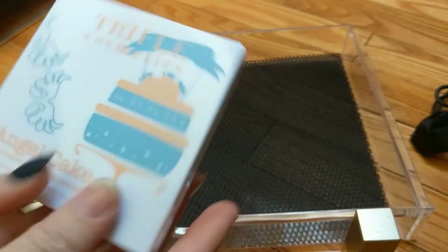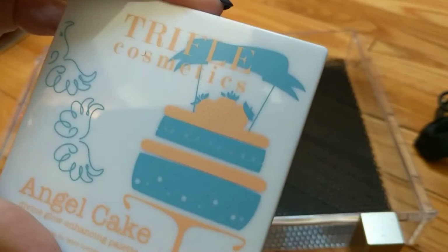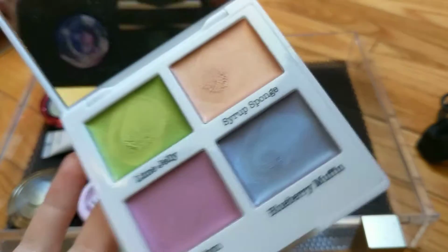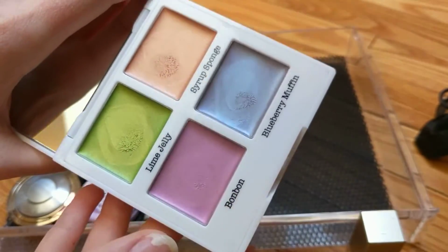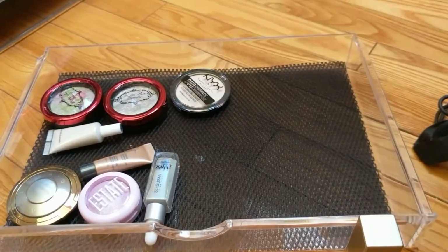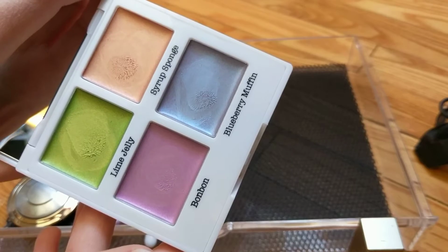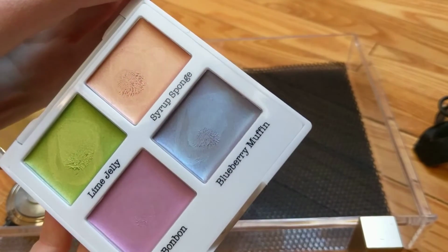Although, I have had this for a few months and I still haven't tried it because it kind of scares me. This is the Trifle Cosmetics Angel Cake Highlighting Palette. If I can open it. It looks like that, and I'm going to try and use this. The only thing I don't like about it is that it has a really strong smell. It smells kind of like fruit, like, not Fruit Loops, but one of those fruity, super sugary cereals. So we're going to try it.